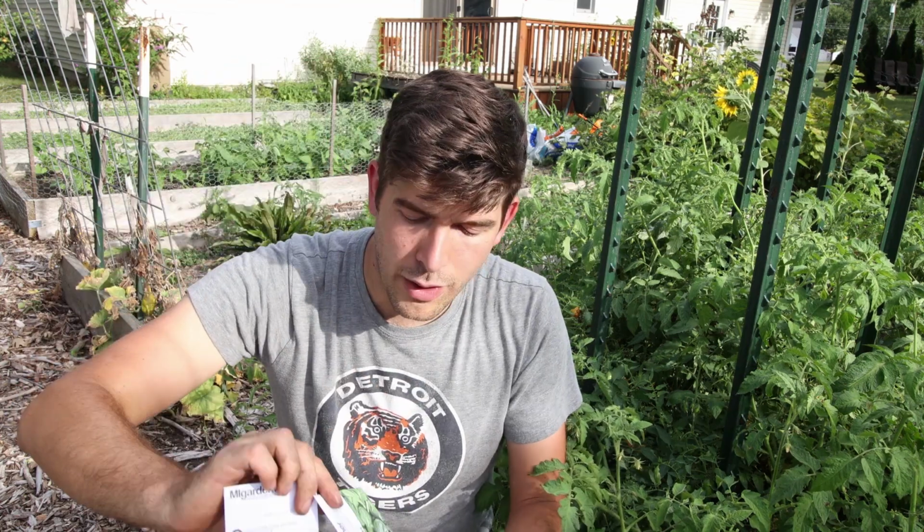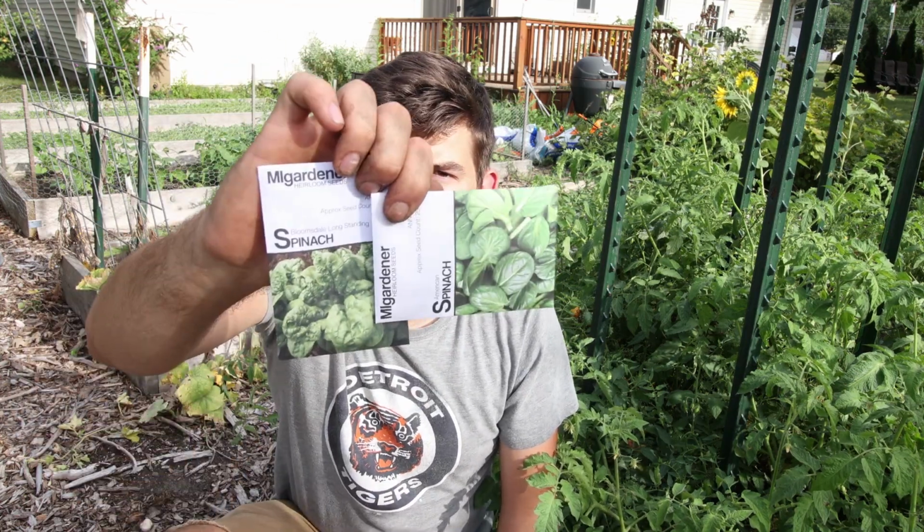Spinach. Now I've got two different varieties. I've got American and the Bloomsdale Longstanding. Two awesome varieties of spinach. We're actually going to be waiting about 2 weeks to plant those as well. About the same time you're planting your peas, you're going to want to plant your spinach. It's just a little too warm. Spinach doesn't like much weather in the 70s. It'll start to go to seed. So we're going to wait on that.